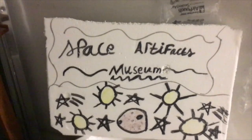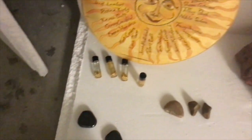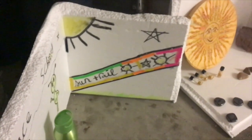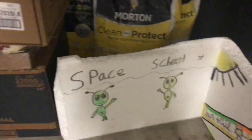Next you will find the Space Artifacts Museum. This is full of mysterious objects from space, like all kinds of space rocks, including a big one from Mars and actual gold-colored pieces from Venus. Next is the Sun Trail, which you can walk whenever you feel like taking a little break. Hope you're enjoying so far.